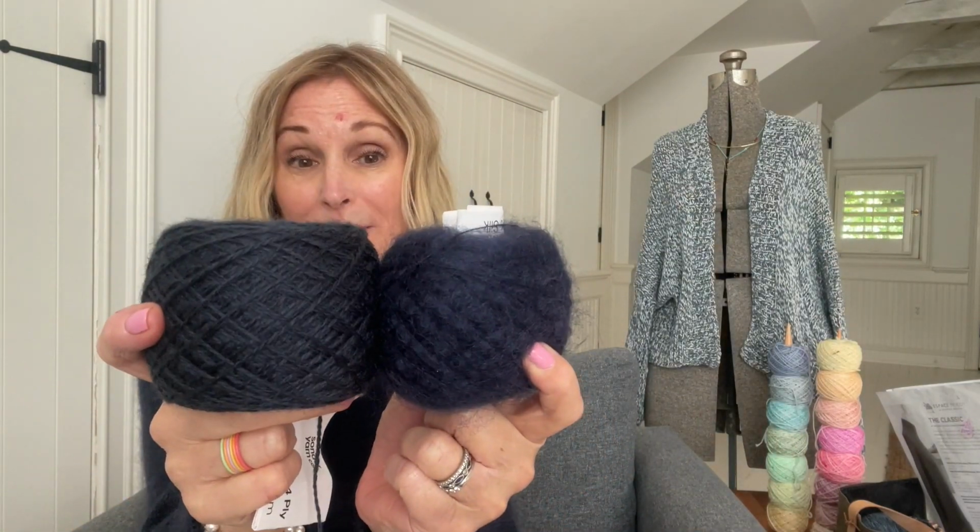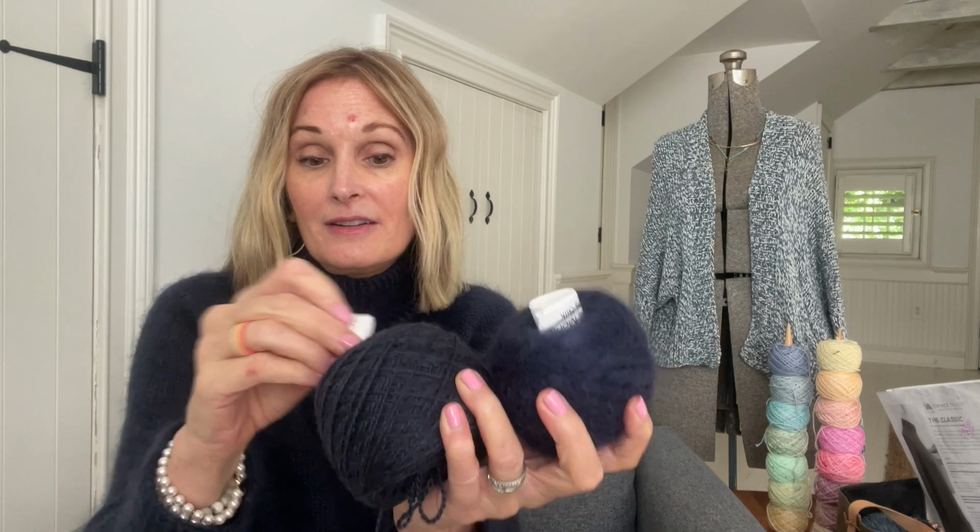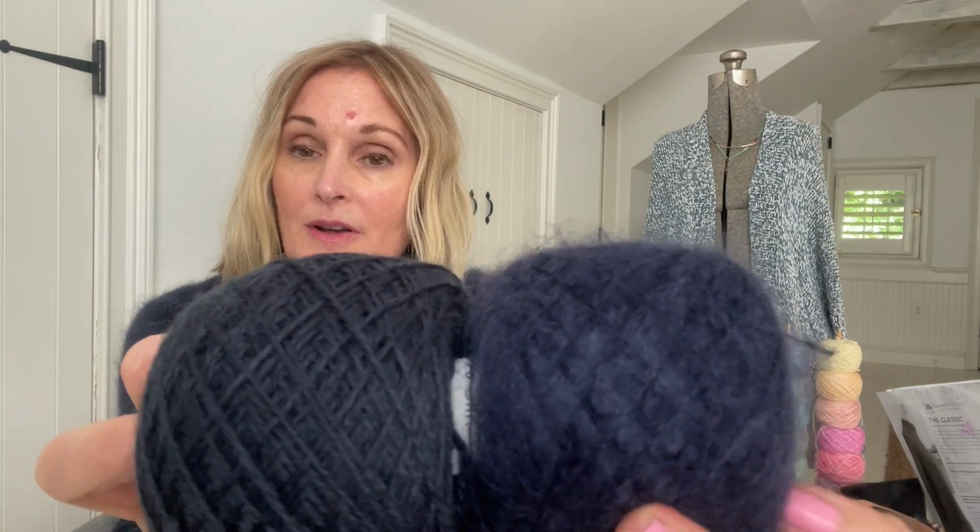It's dreamy. This color is the cover to cover. They're both blue. This one just is a little deeper. And this is Rocket in the halo. But I really do enjoy knitting that way, and I love the effect that it gives.